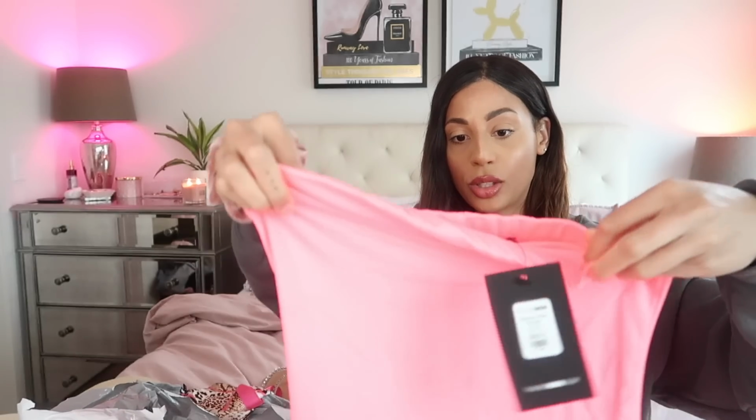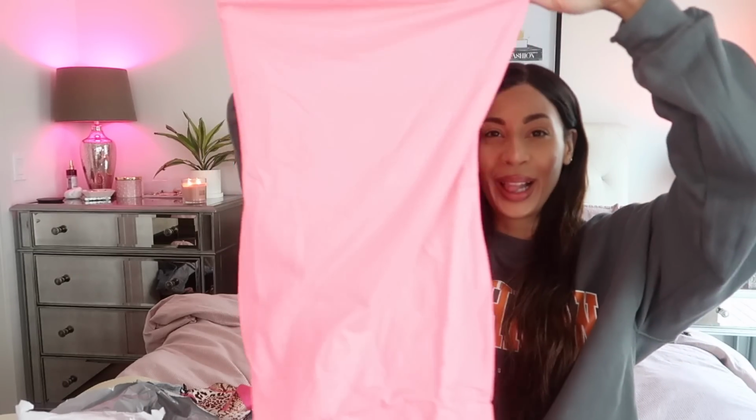Is my hair okay? After taking that scarf off, this is in the neon pink. I got it in a small, and it's a romper situation. And Buenos Aires romper? I don't know if I'm saying that right. Probably not. But I'll link it below so you guys can find this exact item. And this one is, did I say small? Yeah, size small.